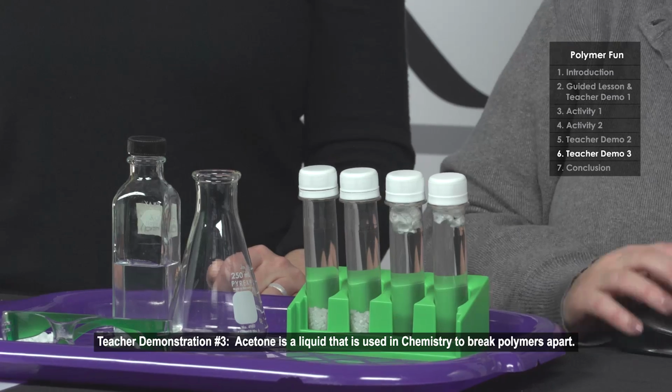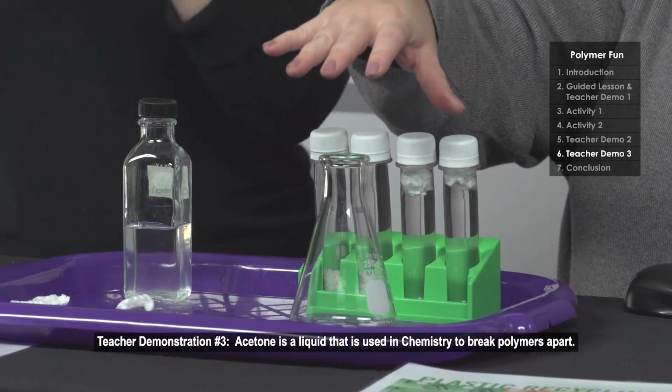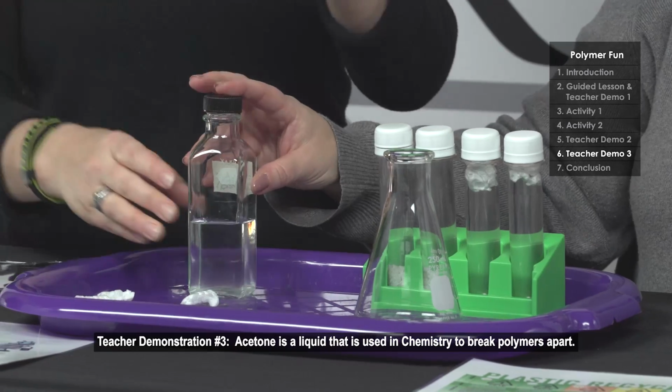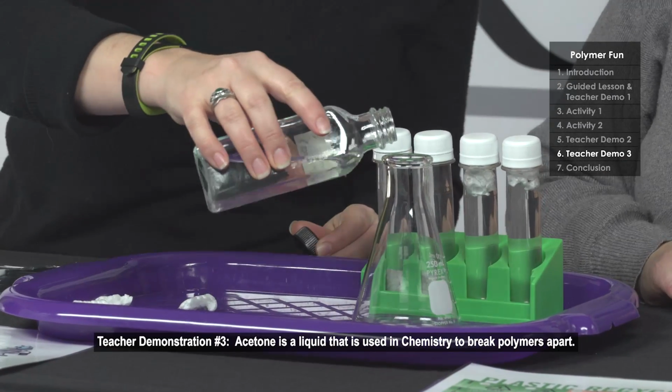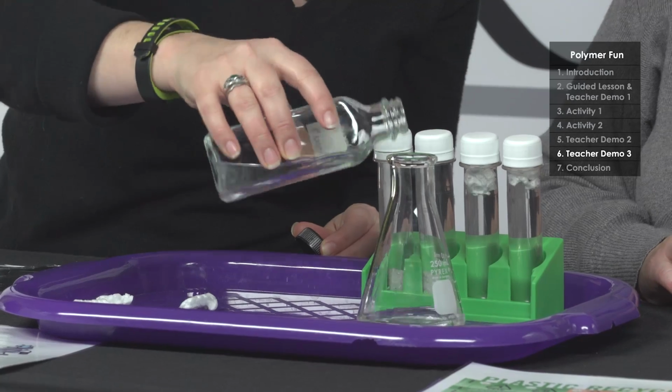In our last activity, place an empty flask on your tray. Pour a small amount, about 100 to 150 milliliters of acetone, into the jar. Explain to the students that this is a liquid that is used in chemistry that breaks plastics apart. It is also used at lower concentrations in order to remove nail polish, which is also a polymer.